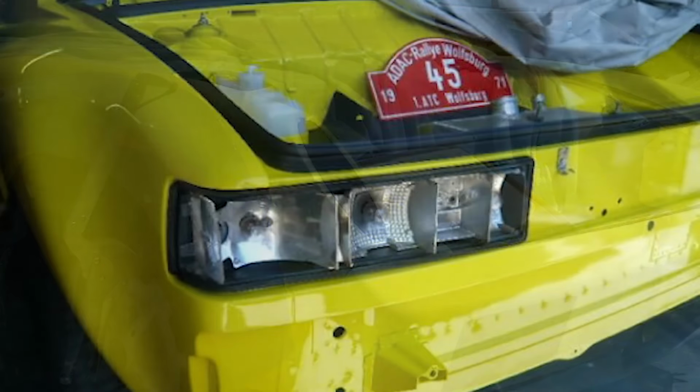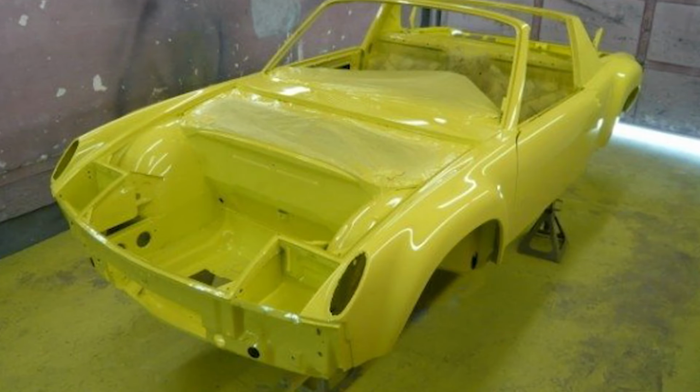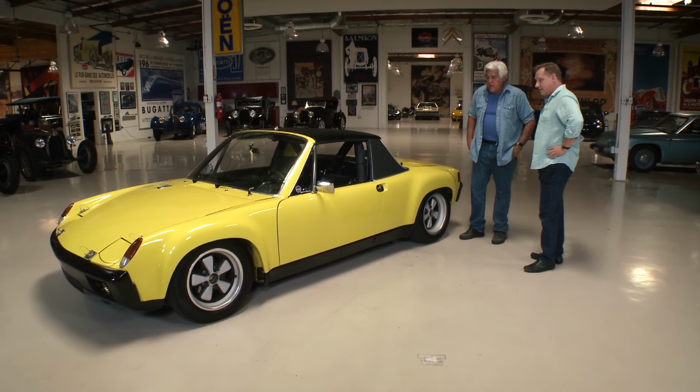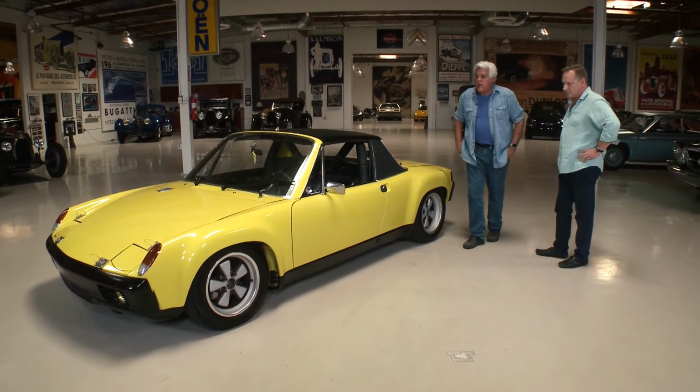Nicely done. I can't tell. And the flares in front as well. Yeah, factory flares. Wider wheels, 7s and 8s. Okay, 15s, so it's more of a vintage look, and that's the way they were.